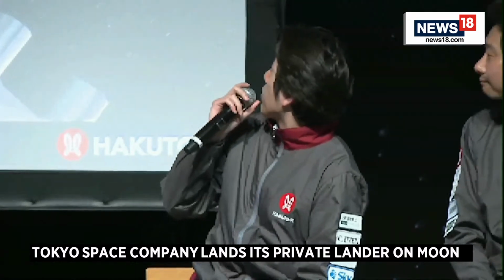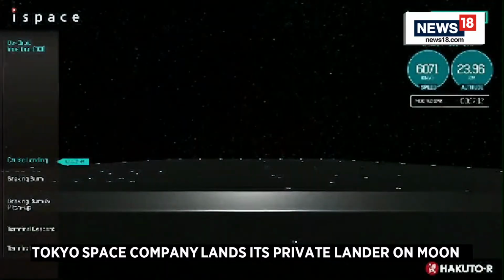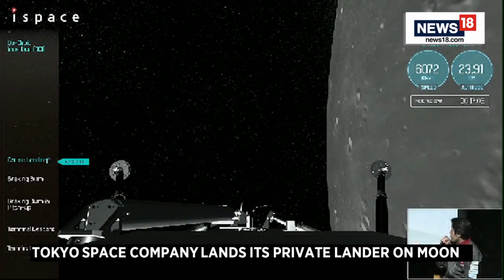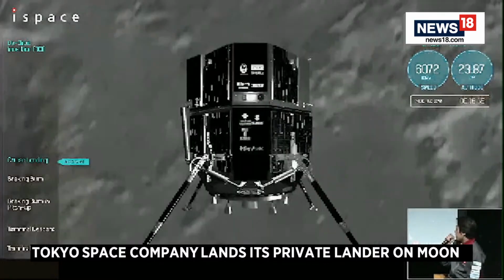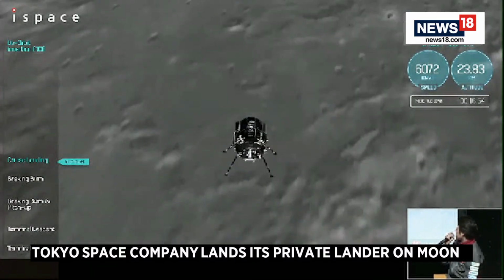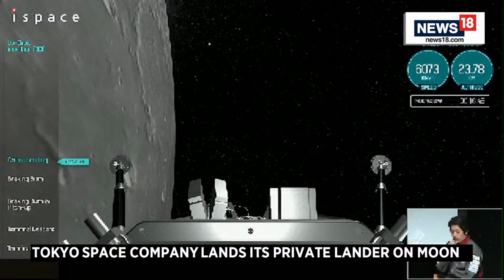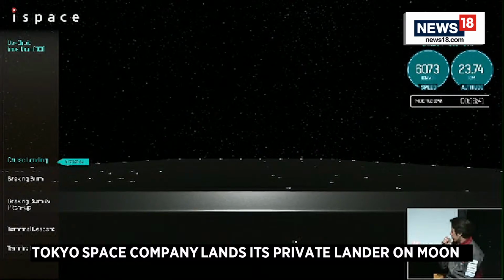Yes, I believe the lander is still in phase 2, that's the cruise phase. As I said, this phase takes about 40 to 50 minutes. So I hope that in about 10 minutes or so, the braking burn starts. But at the moment, I believe the lander is still in the cruise phase, flying at a speed of 6,000 kilometers per hour. You can see the altitude is now getting closer to 25 kilometers from the surface.